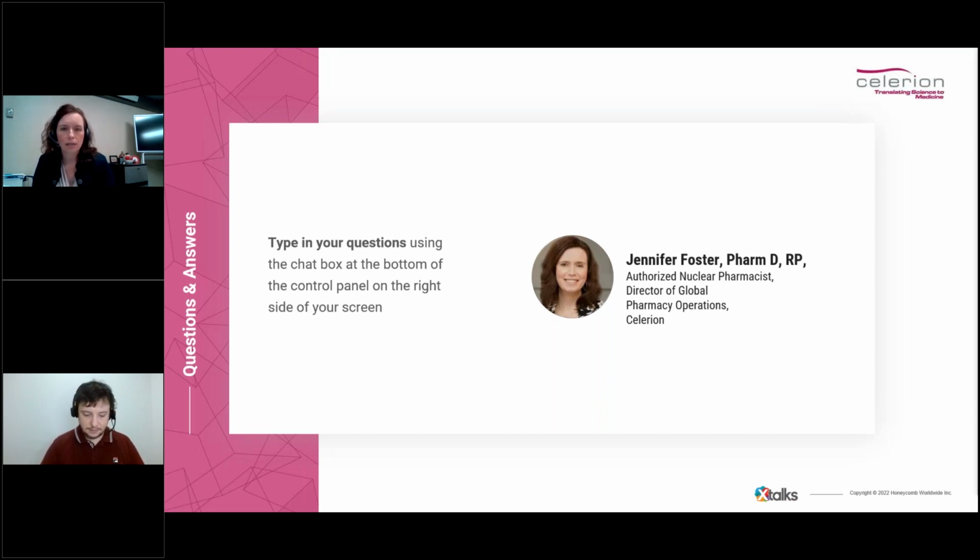So if the phase 2 study is running here at our site in Celerion, then yes, definitely we can compound here. And really there would be no difference between phase 1 and phase 2. It would follow all of the same kind of guidelines.